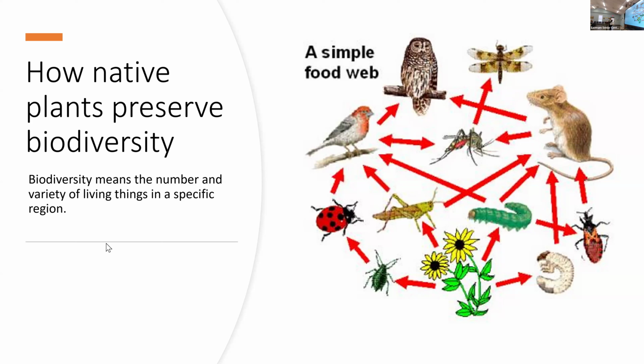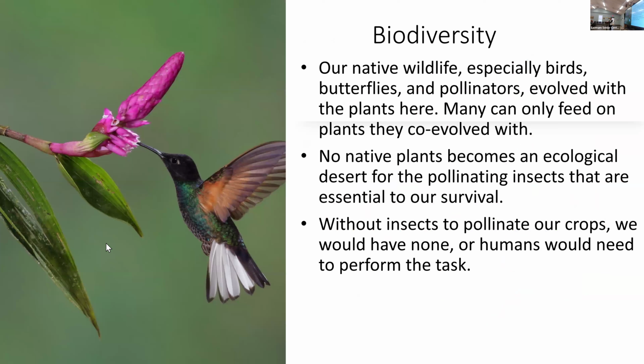And then birds distribute seeds on your property, pollinate plants, and are eaten by small animals, and that goes on up through the food chain. I love that picture. So Doug Ptolemy is a tireless advocate for native plants, and he explains food webs like this.